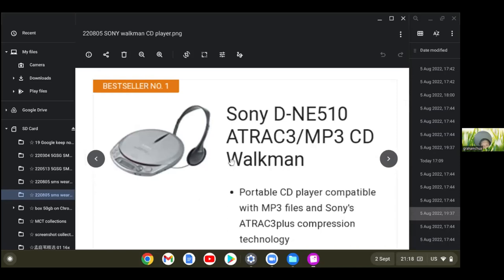I think this is another format, right? The music coding format instead of MP3. I think this is the Sony company's own coding.